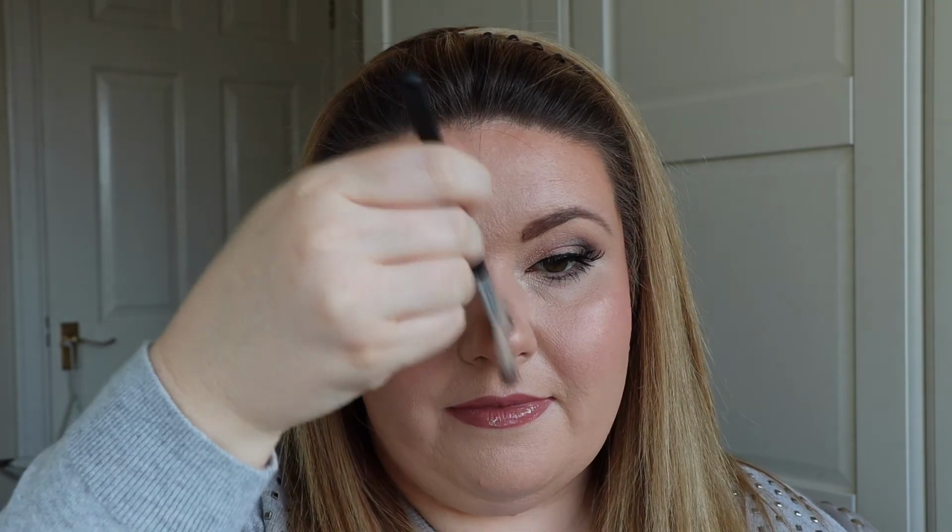Lastly, to finish off the look, I'm just going to highlight using the MAC Mineralize Skinfinish in Soft and Gentle. And this is a really old favourite of mine, but it's still an absolutely gorgeous highlighter. And I almost forgot, but I am going to set the face using this Urban Decay All Nighter Setting Spray.